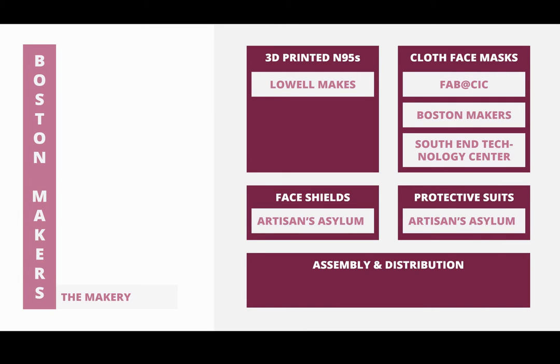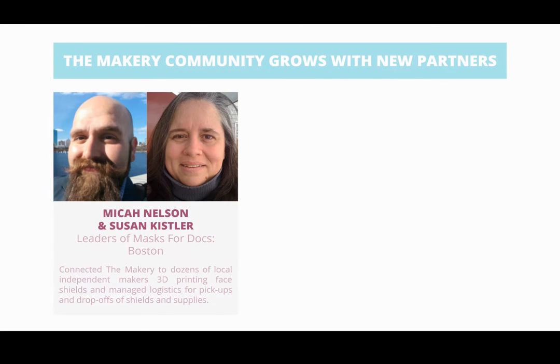We at the Makery began designing and prototyping face shields and masks, and ultimately determined that we would be best suited as a hub for assembly and distribution. We set out to form partnerships so that we could begin bringing PPE parts together and getting them in the hands of those who need them most.